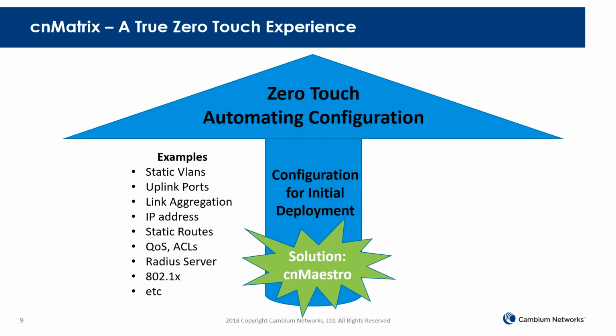And we do this with cnMaestro, and this is how we solve it with our other products at Cambium as well. So when you talk to people in the industry about zero touch, this is mainly what they're talking about. However, there are two.